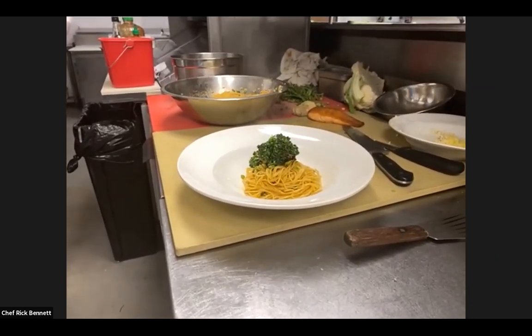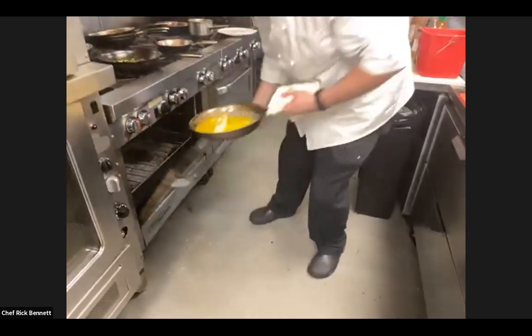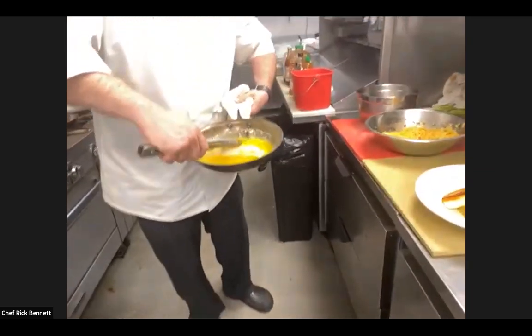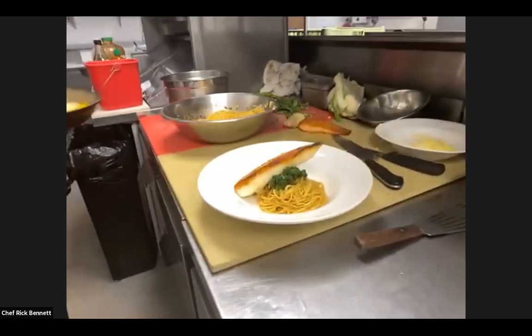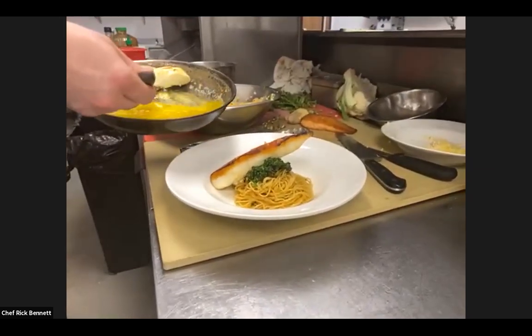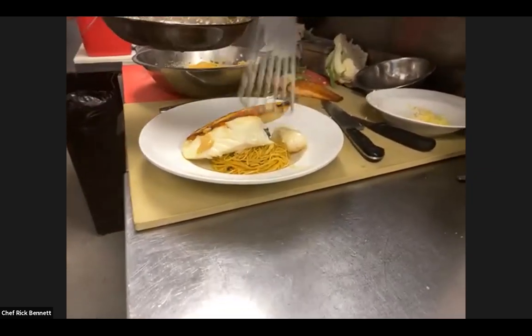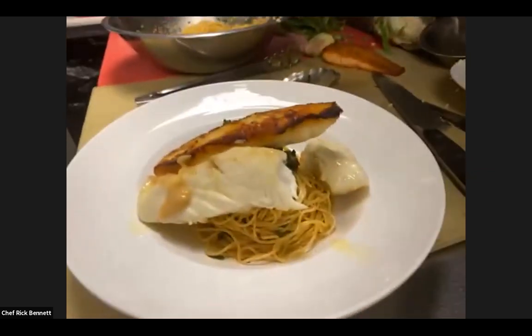Little bit of that. Then take your poison. You can either do your hoisin glaze, or your butter braise. Look at it. Can't be mad about that.